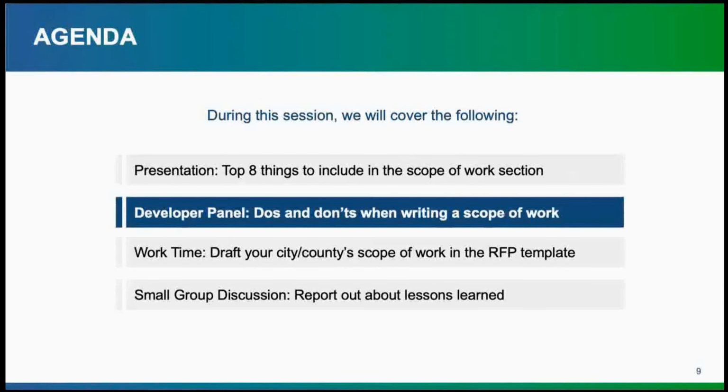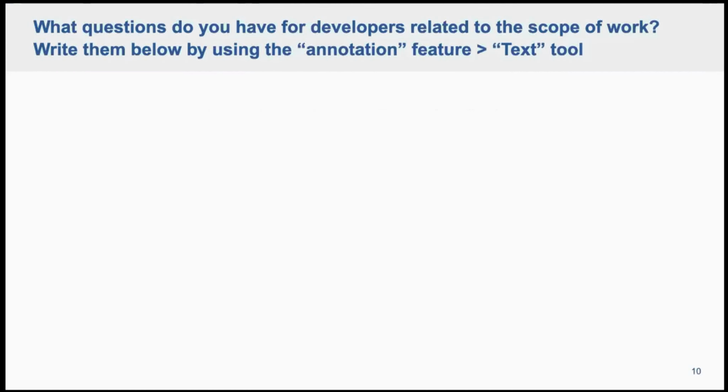And this ends my presentation. I know some of you may have questions related to the scope of work. So we have invited speakers from two renewable energy development companies, Apex and Hecate, to answer all of your questions and share their experience. Before our developer panel discussion, I'd like everyone to type your questions on this blank slide using the text tool in the annotation feature. If you go to the top of your screen, you can see view options and use a text tool to write down any questions you have for developers. Later we'll cluster those questions and ask developers in the next 30 minutes.